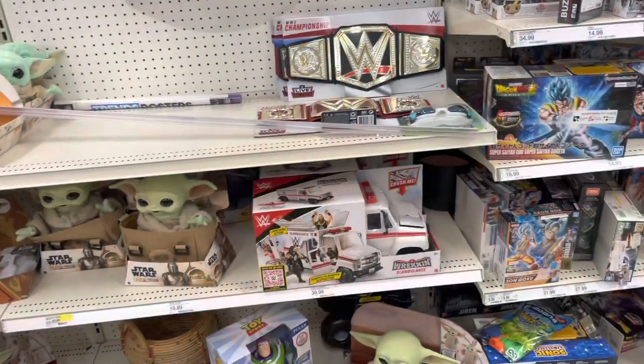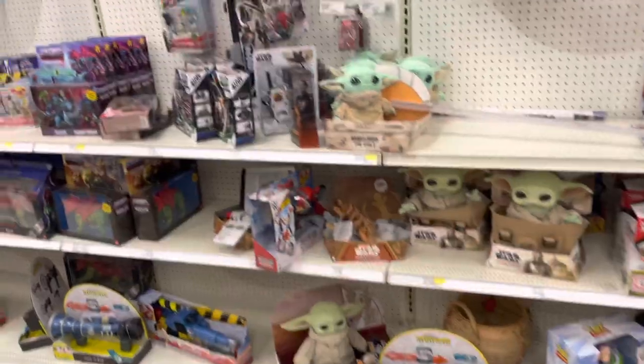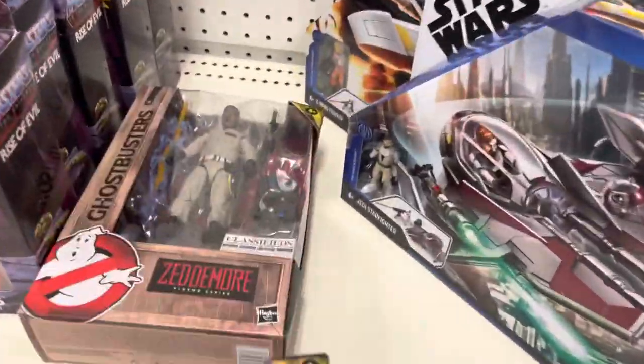So anyways, guys, let's head into Target and let's see what we find. So here's Target. The wrestling section, not much there. These I haven't seen yet.